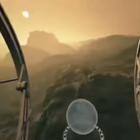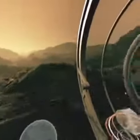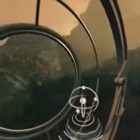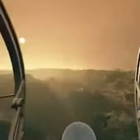The place where we are right now is called Valles Marineris. It is the largest of the canyons discovered so far. It is 3,000 miles long, which is 11 times longer than the Grand Canyon in the USA.